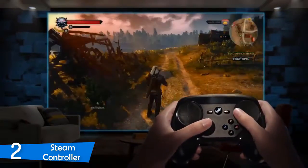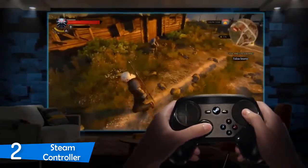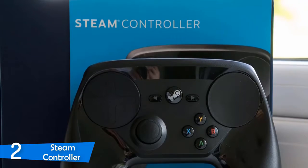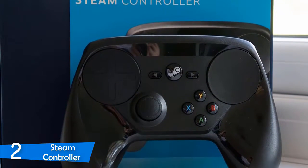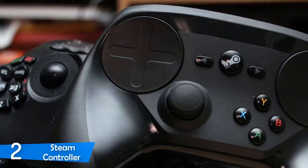Setting up the controller is effortless. Place the batteries in the back slot, plug in the USB Bluetooth receiver, turn on the controller, and you're set to go. When talking about the design of the Steam controller, opinions are very diverse. Personally, I think that despite being large and bubbly in general, this controller has a smooth vibe going on with it. Yes, it is big, but it's also elegant. Certainly not an eye strain.